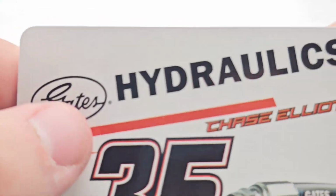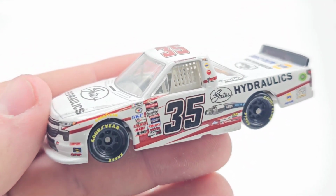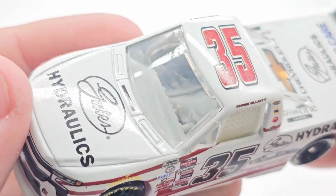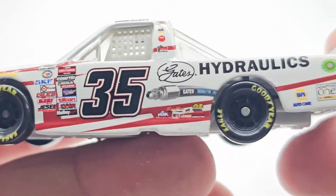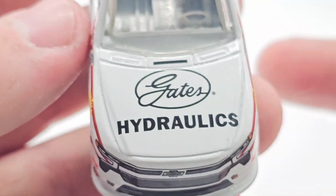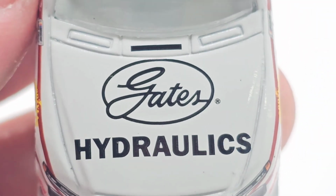So here is the actual sticker. Again, nothing crazy, but there's a sticker. And then onto the actual truck. So we got a very nice little red mix here on the side. Not a whole lot going on, but pretty good graphics. Again, nothing crazy, but it's pretty simple and pretty clean. Gates Hydraulics right there. No banners on this one.